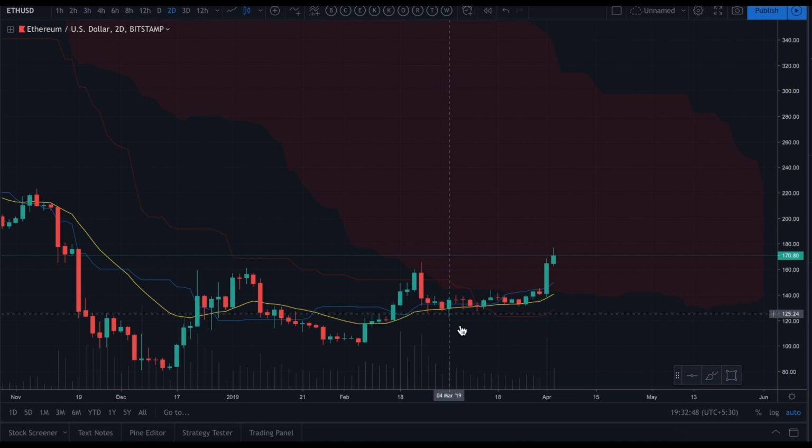Both of these lines, by the way, guys, are simply tracking the average of your highs and your lows for a past period, depending on what settings you put. I know a lot of people underestimate how powerful this can be, but if you learn how to use these lines, they can be a really useful tool. So anyways, going back to what I was saying, we have a bullish TK cross because the blue crossed over the red, and we have an entry into the cloud.